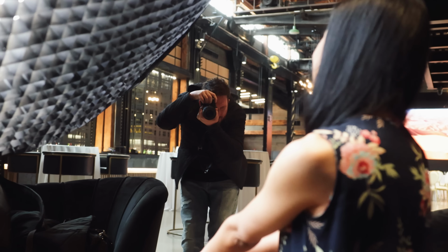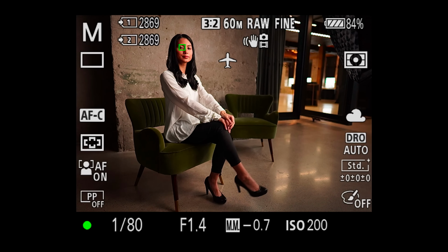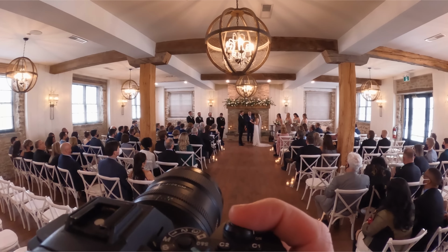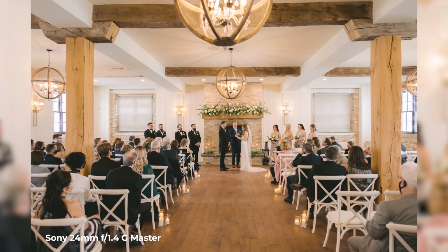You have to be able to get that shot for them. If you're on something like the 85, you will find yourself kind of back too far into a corner. When you get to that corner, switch to the 24. The 24mm f1.4 G Master is the smallest in its class, and it is also very minimal on distortion, which means when you're in environments like this with pillars, the photos are gonna come together as you remember them.